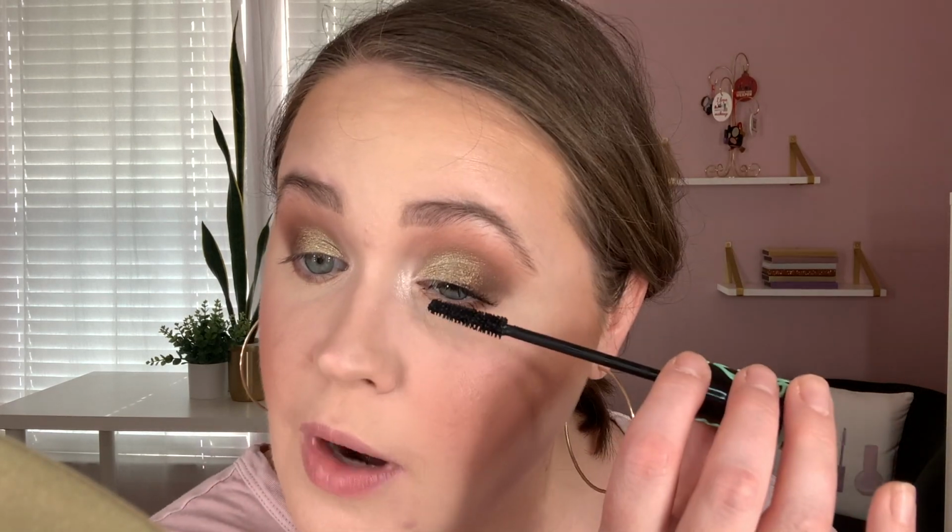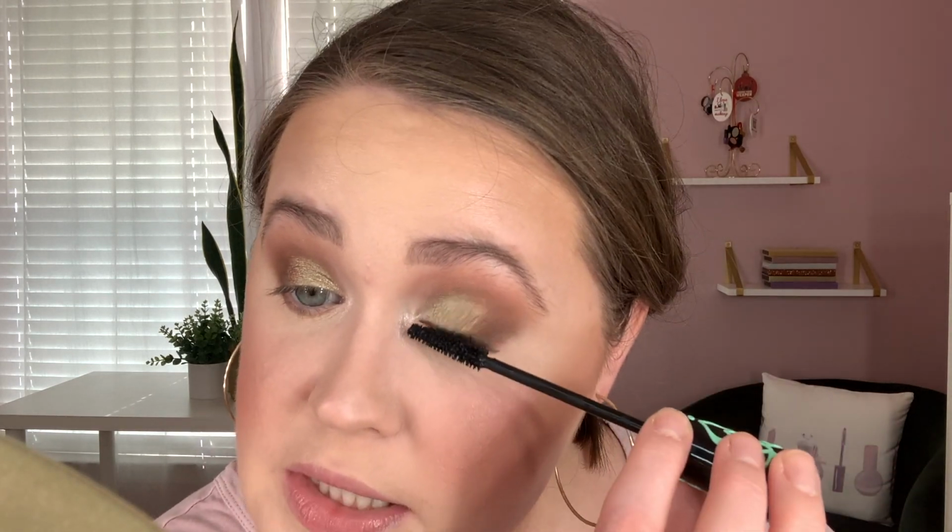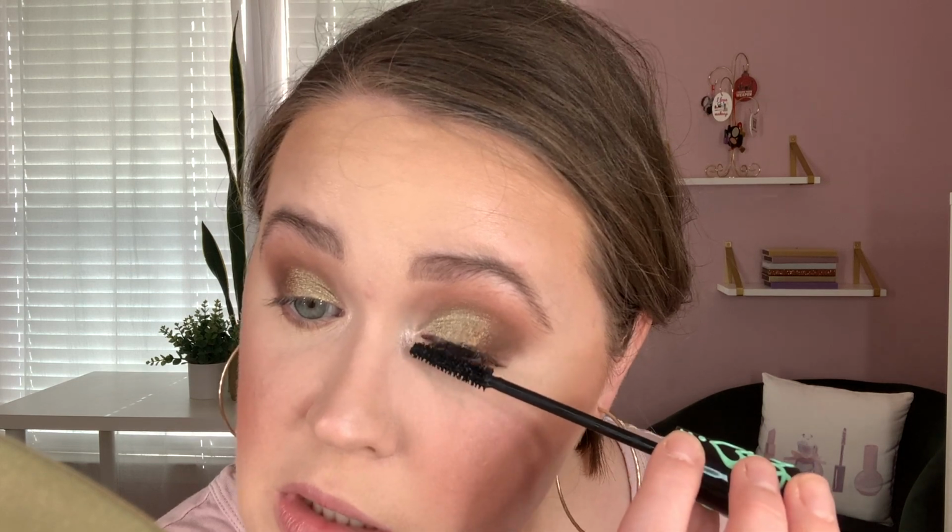Well, it got all over my eyelid, but that's pretty typical for me. Not turning out how I thought it was going to. I don't love this. I don't think it's doing much for my lashes. It's getting all over my dang eyelid, and I just don't think it's doing much for them. It's not making them look super long or full or anything like that.